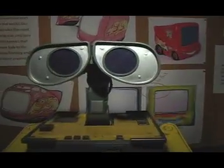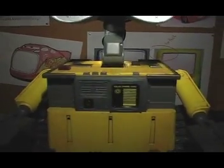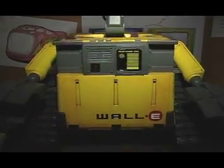He's going to be out later this summer after the movie. He's going to retail for $189. And that's our guy. That's Wall-E.